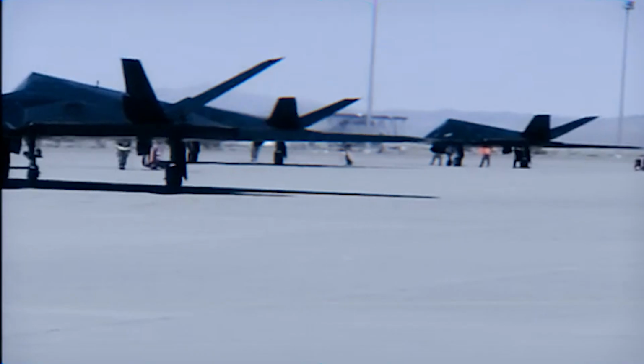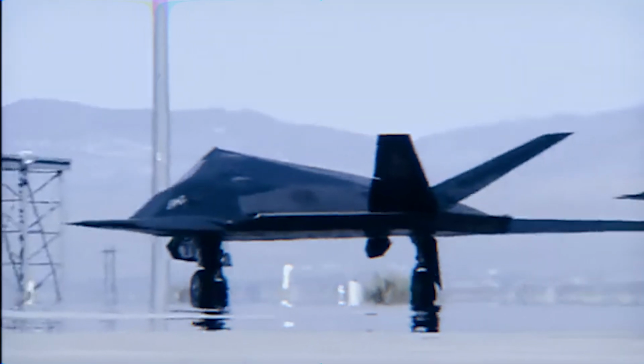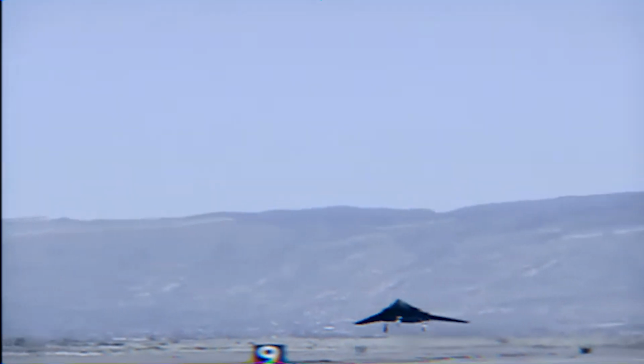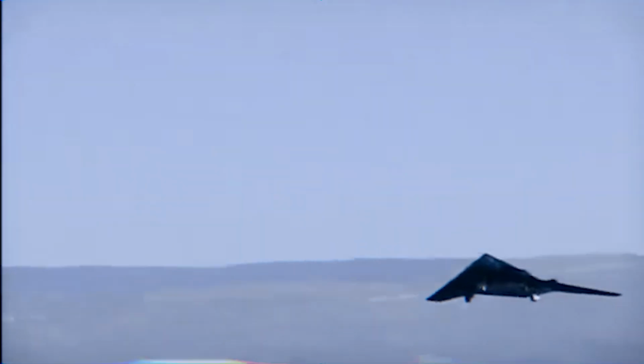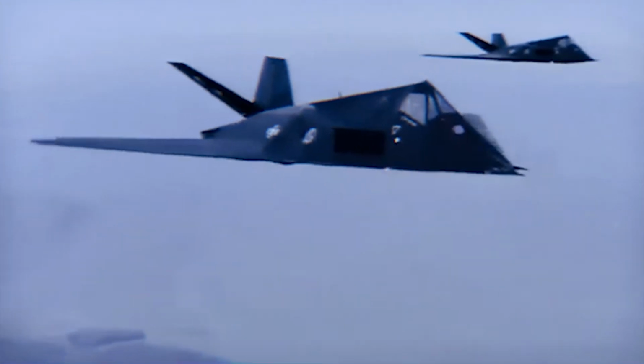In the shadowy world of military aviation, few aircraft carry the mystique, secrecy, and revolutionary design of the F-117 Nighthawk. Known to the public as the stealth fighter, it was neither the fastest nor the most heavily armed jet of its era, yet it became one of the most iconic symbols of modern air warfare. The story of the Nighthawk is one of innovation, secrecy, and daring missions that changed the way wars were fought.